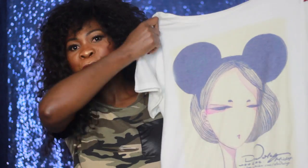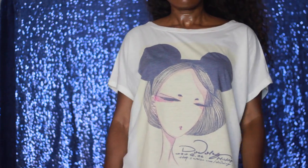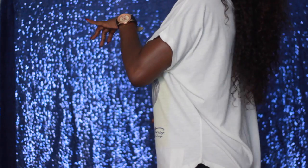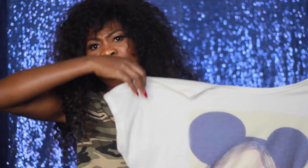This is the first one. It has this character called Mickey. You can see his signature right here, guys. Nice graphic shirt, rounded neck. This one was one size fits all. I love graphic t-shirts, guys. I don't know about you.